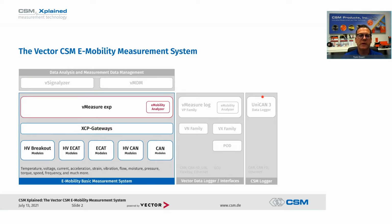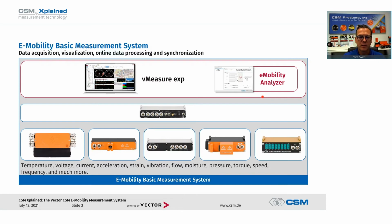This is really getting all of those physical variables up into analysis data acquisition software. So if we zoom in on that one box a little bit here, you see some product images from CSM: the breakout modules for measuring voltage and current, other high-speed data acquisition modules running on the EtherCAT bus, some of our traditional modules that you may be familiar with, like just a traditional CAN thermocouple module or a high voltage thermal module, other analog to digital modules. All of these working together on either the EtherCAT or the CAN bus, coming together into what we call the gateway. And that gateway then takes all of that data synchronized within 1 microsecond from both CAN and EtherCAT buses and presents that up to the Vector software called vMeasure Expert and a library of functions called the E-Mobility Analyzer, created specifically for electric vehicle applications.